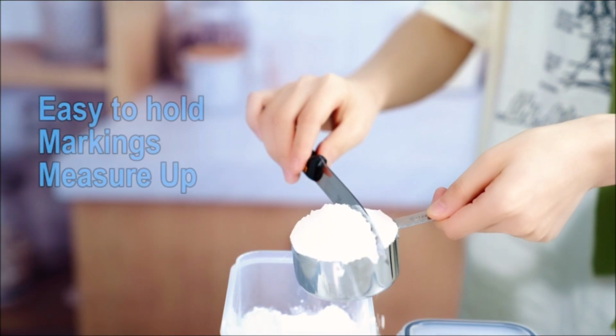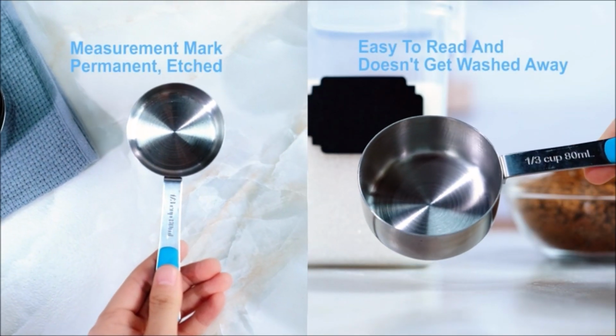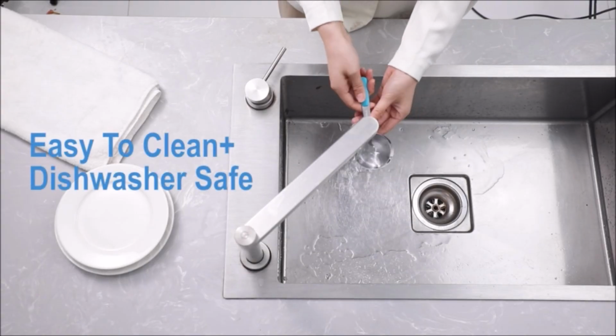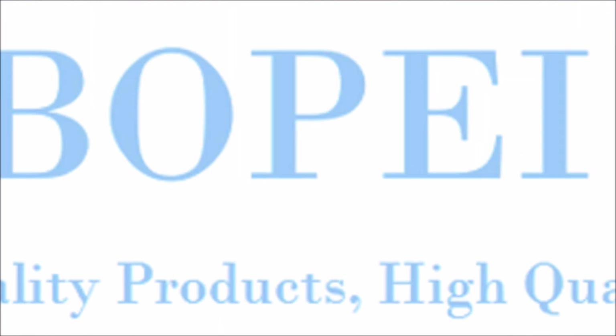The set's convenient ring keeps everything together, and it's perfect for hanging. Get this versatile and indispensable kitchen set for just $16.99. Upgrade your cooking experience with accuracy and convenience today.